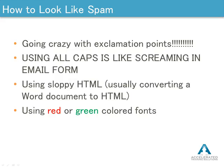Using red or green colored fonts is a good way to have your email look like spam. This basically was overused by spammers for too long, so it just became a flag for spam filters. If you are using particularly red and green, it's kind of funny, because those colors were used a lot by spammers to grab people's attention.